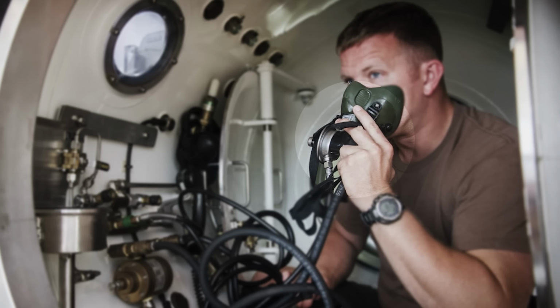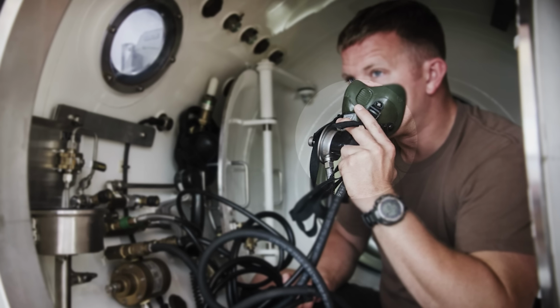If CO2 levels do rise, there's an emergency oxygen supply that can be breathed through an oxygen mask. The supply is limited though, and they don't want to end up relying on it. It sounds from the report like they only have a few hours of air in the pilot's compartment. But for now, things are okay.